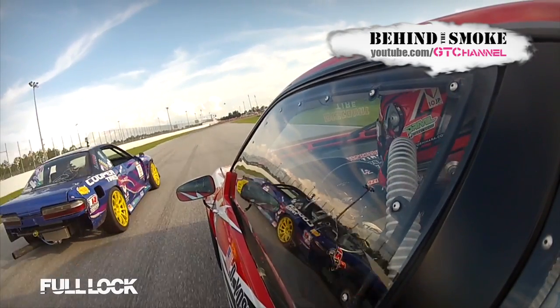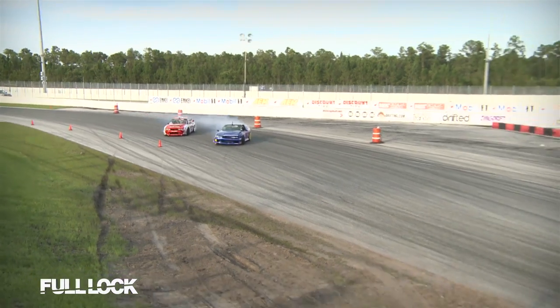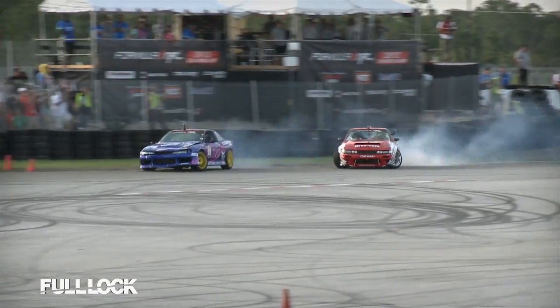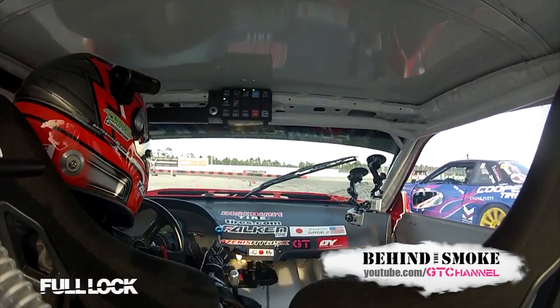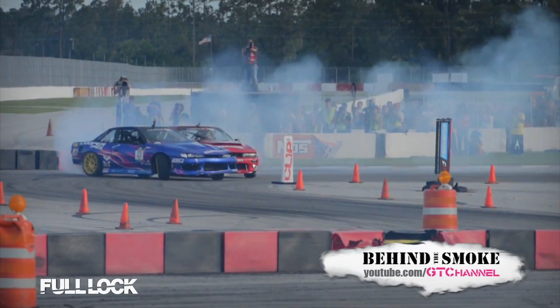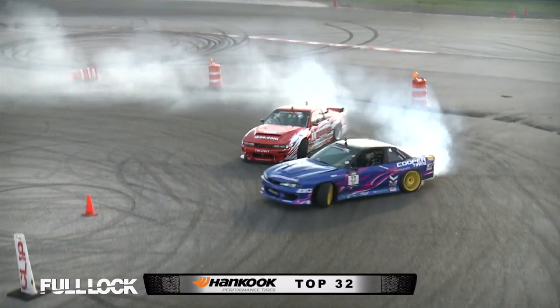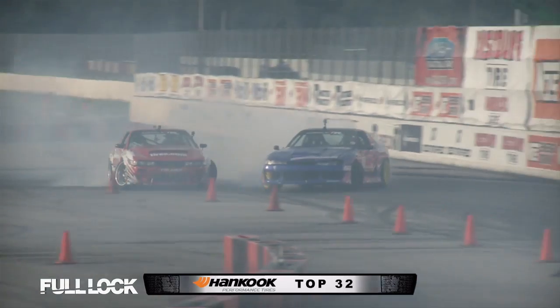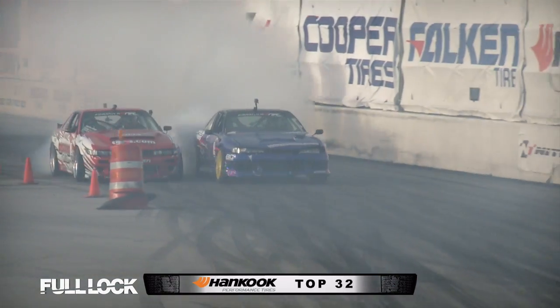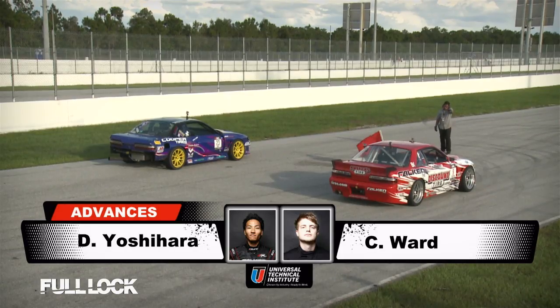All right, here comes Chris Ward. Wow, Dai not really cupcaking at all here. Chris Ward coming in, Dai getting 70.6 miles an hour. Dai getting aggressive, staying hard on Chris Ward. That's one of the closest I've seen somebody enter through the first turn. Dai takes out a clipping point. Wow. Dai Yoshihara is going to be moving on.